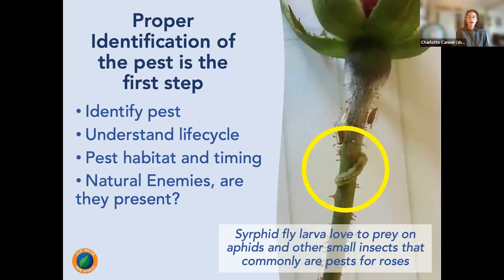And just one last thing before we move on to specific pests: the more understanding we have when we're dealing with pests, the better. So proper identification is really step one in IPM. We need to understand what we're targeting before we take any kind of action steps. And remember that a lot of pests and good bugs look very similar. So we're going to show you a couple of examples. And also, different problems look very similar as well, but they're very different.